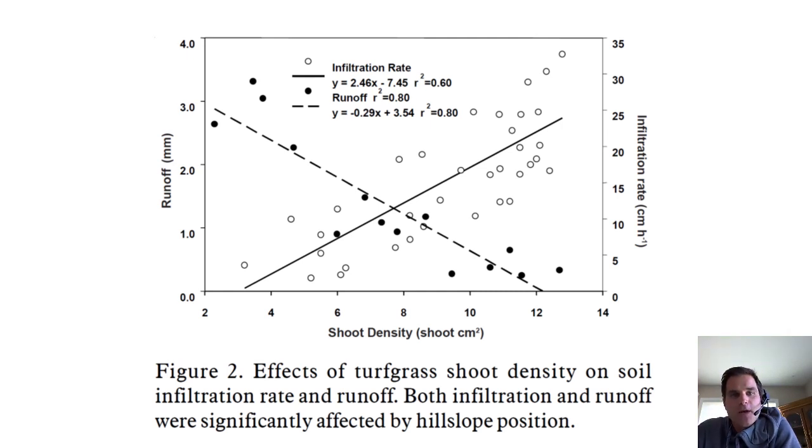happen at once. The first is the infiltration rate, which is the solid line, increases. This is the rate that water soaks into the soil. So as your shoot density increases, it helps the water soak into the soil. And then the inverse of infiltration rate is runoff rate. So the water can do two things when it hits your lawn, it can run off the surface or it can soak into the soil. And so if more is infiltrating, as you'd expect, the dashed line here, this is our runoff, that decreases.